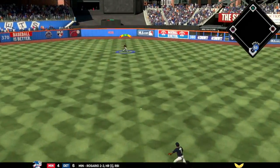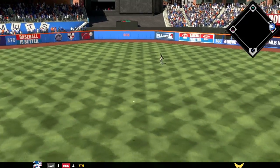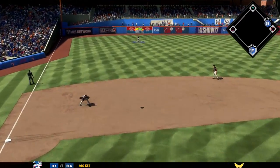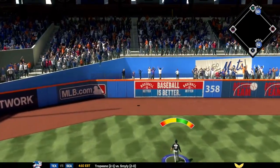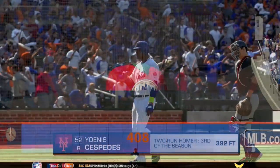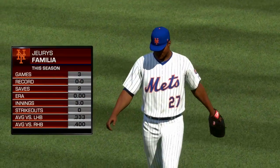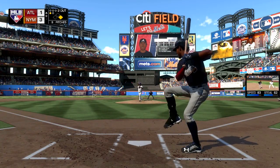Then Matt Wisler comes out of the pen, has not given up a run this season, but then Wilmer Flores gets on base with a little single up the middle. So he's on base to start off the inning, and then Yoenis Cespedes comes to the plate with two outs, and he drills one into left field over the fence. An absolute rocket into those left field bleachers. Yoenis Cespedes with a two-run shot makes it a 3-0 lead for the Mets as Wisler gives up his first runs of the season.